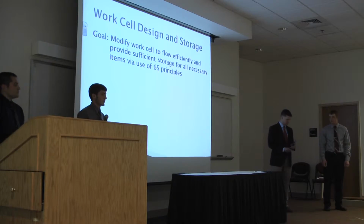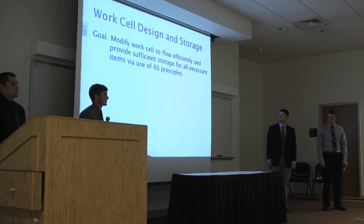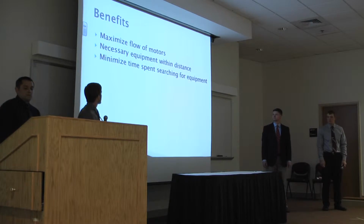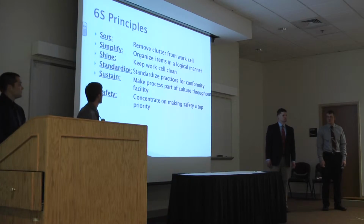So the first area we looked at was the actual work cell design and the storage system around the work cell. The goal is to modify the work cell to flow efficiently and provide sufficient storage for any equipment using 6S principles. The benefits are to maximize the flow of motors through the work cell, increase throughput, keep any necessary equipment needed for testing within reach, minimize time spent searching for equipment, and have a well-organized work cell.